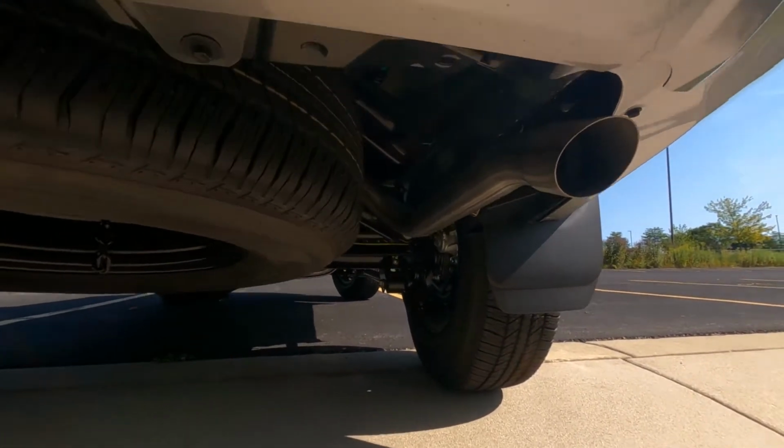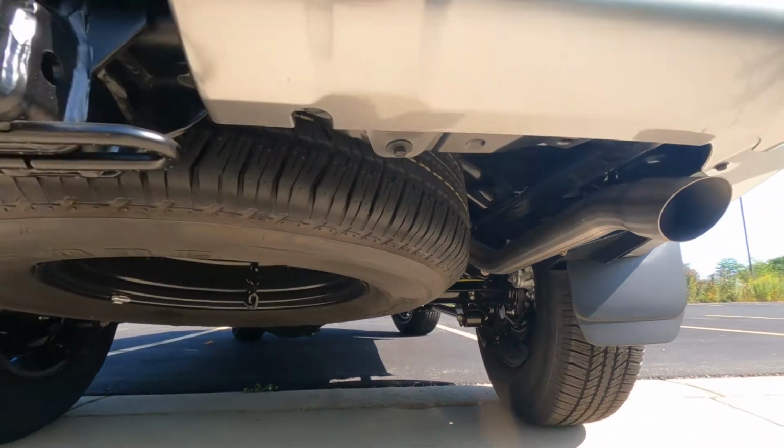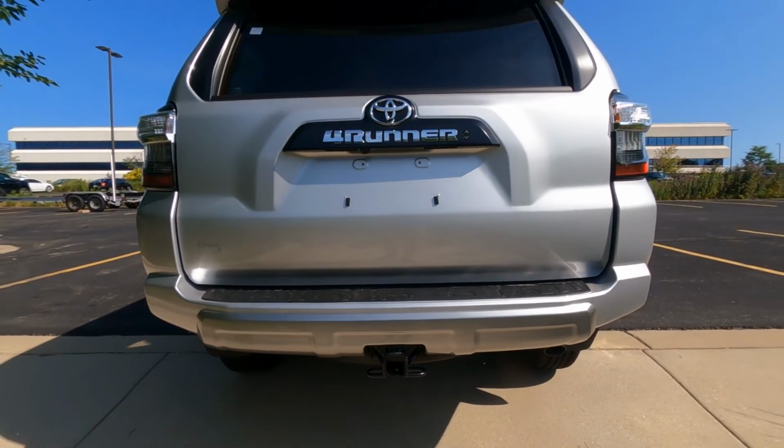There's another look at your exhaust system up underneath. Don't know if you find this helpful. If you do, let me know in the comments. It's kind of a little bit different view from underneath.